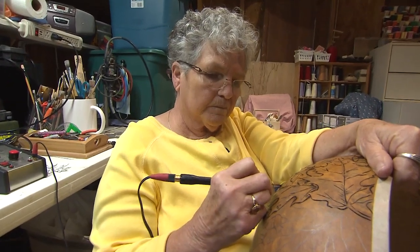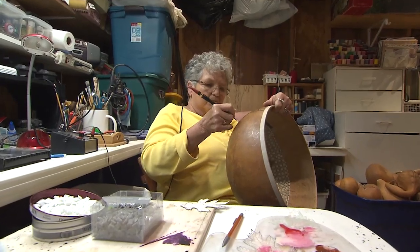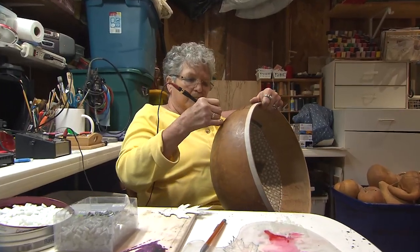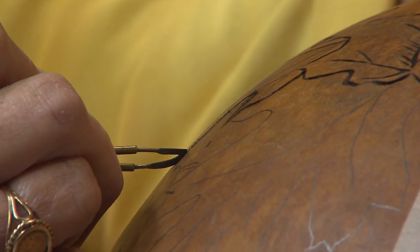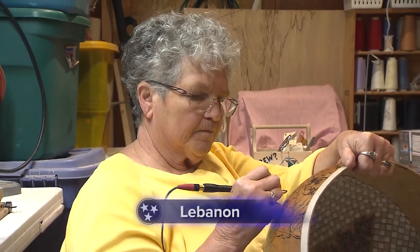I've had some health issues, and that slowed me down a lot, but here lately, that's all I want to do. I'm out here in the morning, and sometimes it's way after dark when I get through, but it's something I've thoroughly enjoyed doing. I know it's a God-given talent, and I don't want to waste it.